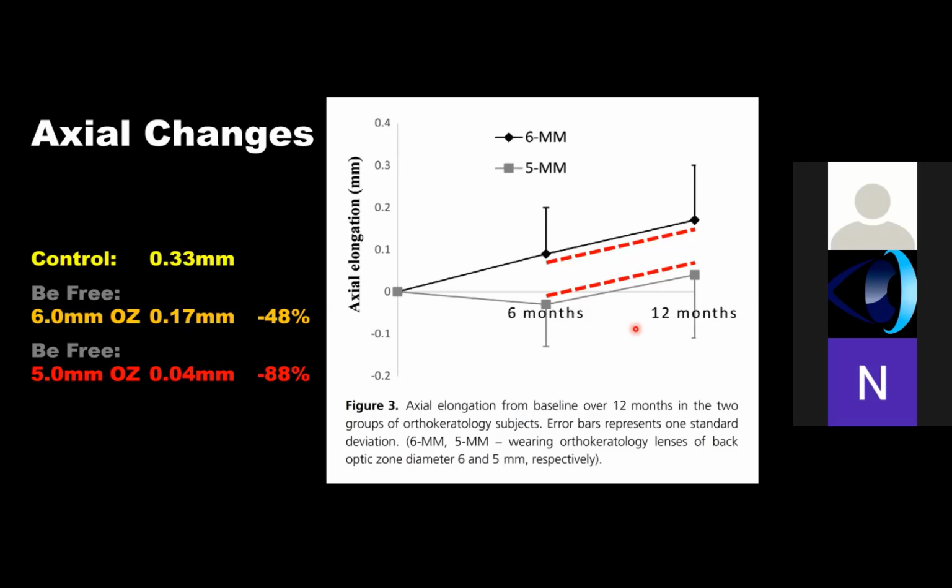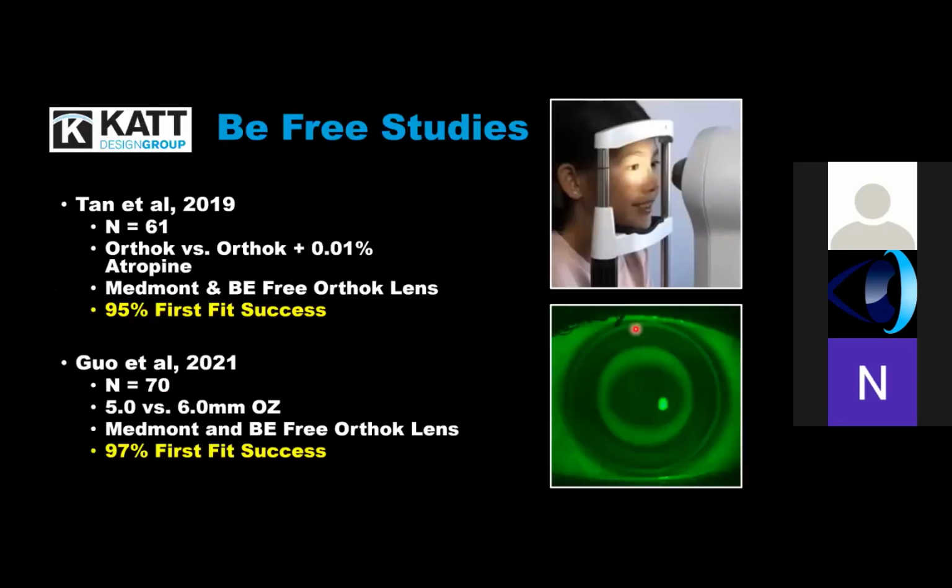Now, this is the 1-year data. I know that Ella, who's doing the study, she's the PhD candidate, has completed her 2-year data, and she'll be publishing that very soon. So I'm excited that we'll have some 2-year reporting on these findings.